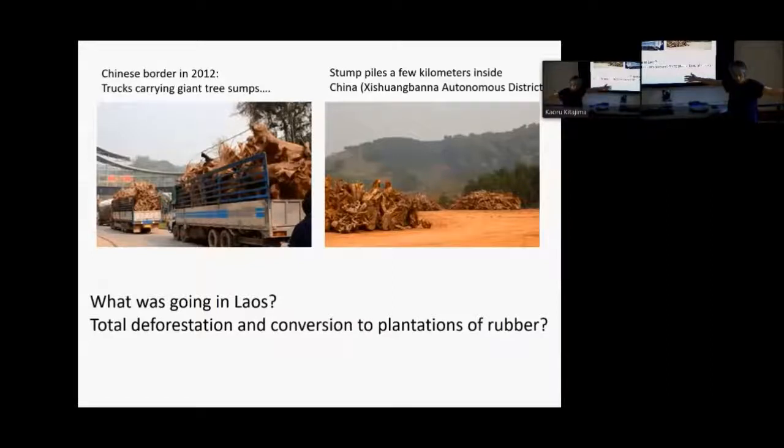Big, big trees. From the look of it, these are all native tree species coming from somewhere in Laos and going into Xishuangbanna, and what do they do with it? They make tables and chairs, in hotels and houses, luxury furniture made of natural gnarled wood. So I wanted to see what's really going on.